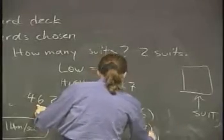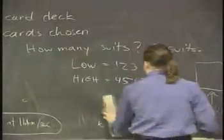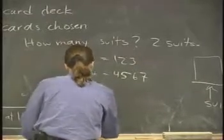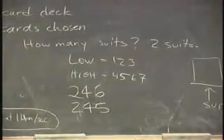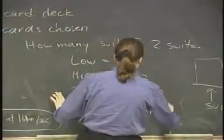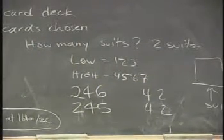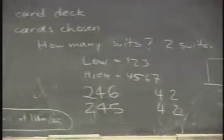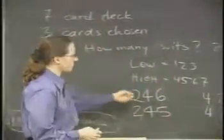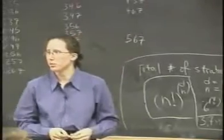Right. Let's write those down, because I want people to realize what makes a strategy bad. So here if we had 4, 6, 2 and 4, 5, 2, in both of these cases, we would have to put the 4 here and show the 2. So if I'm doing this trick with a partner and I see 4, 2, I don't have any clue whether it's a 6 or a 5. So that's when strategies are bad. A strategy is bad if for two distinct sets of 3, we have the same set of 2 that we're showing.